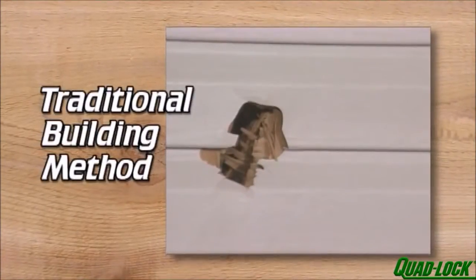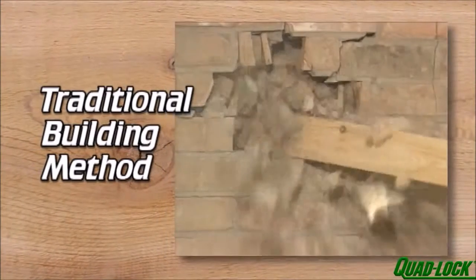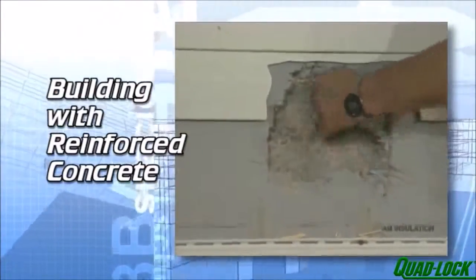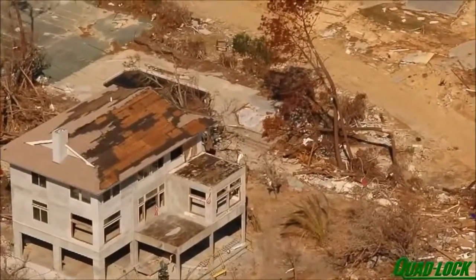Think of these pieces of wood as flying debris in a tornado. Reinforced concrete, however, has a fighting chance, and concrete and ICF homes have been left standing in areas leveled by total devastation.